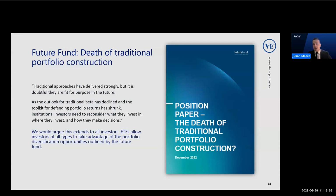Now, we've spoken about the Yale Fund and how it approaches diversification, but closer to home, the Future Fund is Australia's own sovereign wealth fund and our biggest institutional investor. And it too has taken a diversification approach beyond both bonds and equities. And in December last year, they actually published a very interesting paper called The Death of Traditional Portfolio Construction. And in this paper, they highlight that investors need to think beyond traditional approaches. And we argue that this would actually extend beyond institutional investors, with ETFs allowing individual investors to take advantage of their own portfolio diversification. But within this paper penned by the Future Fund, they outline 7 key issues that investors need to consider.